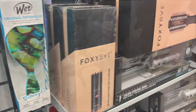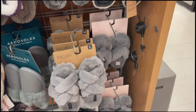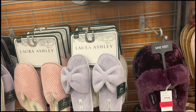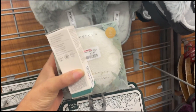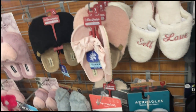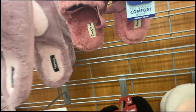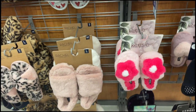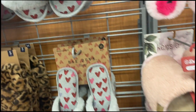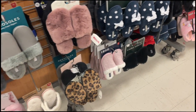Now we're about to head over to the intimates. Okay, so we're in the slipper section now. I need some new slippers for sure. These are hella cute. Those are cute. These give me like UGG vibes. None is really speaking to me though.